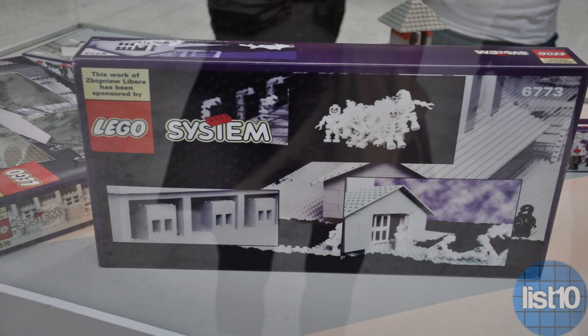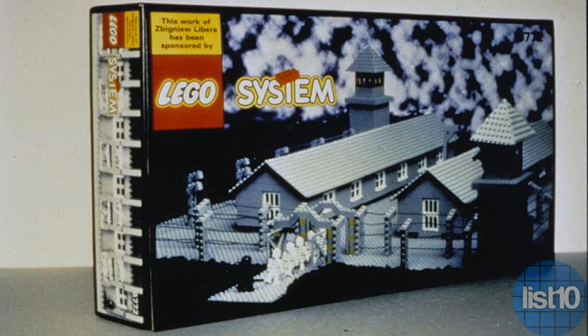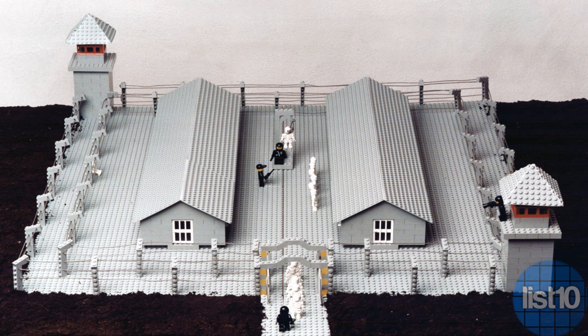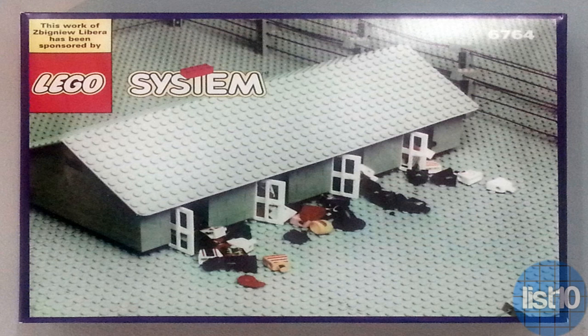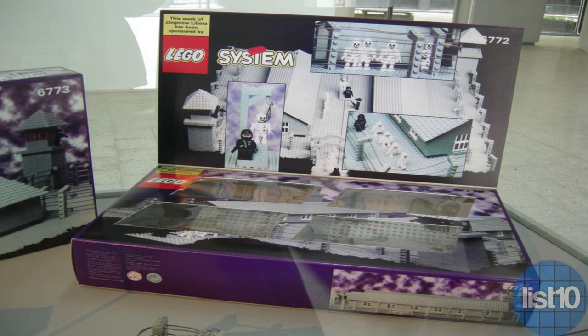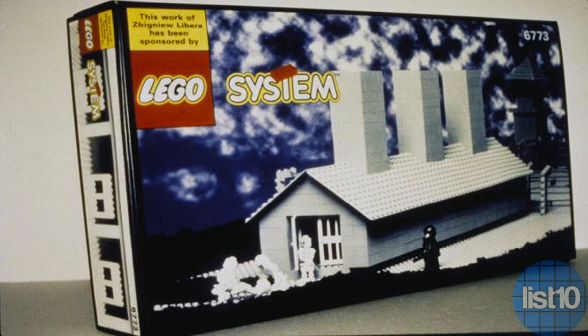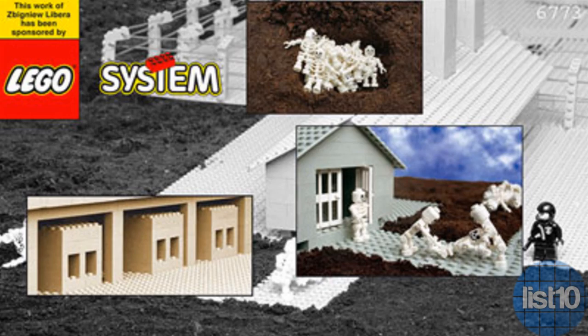Number 2. Lego Concentration Camp. This piece was never actually released to the public, and it never went on sale. Instead, they say it's a work of art. In 1996, a Polish artist was given the Lego bricks used in this model for free from the Lego Corporation itself. Lego threatened to sue the artist, but the lawsuit was later dropped, and in 2012, the Lego artwork sold for $71,000 US.